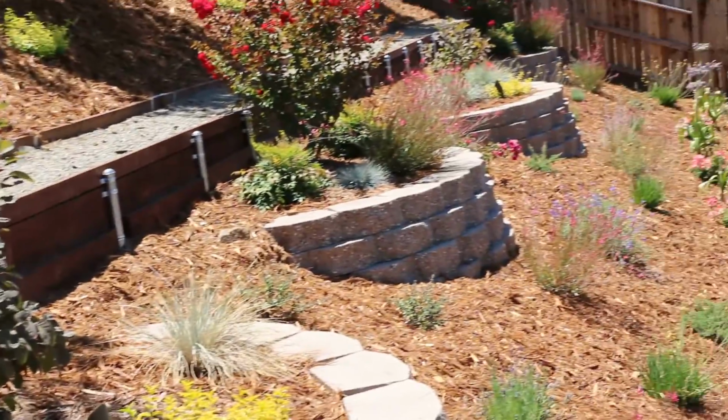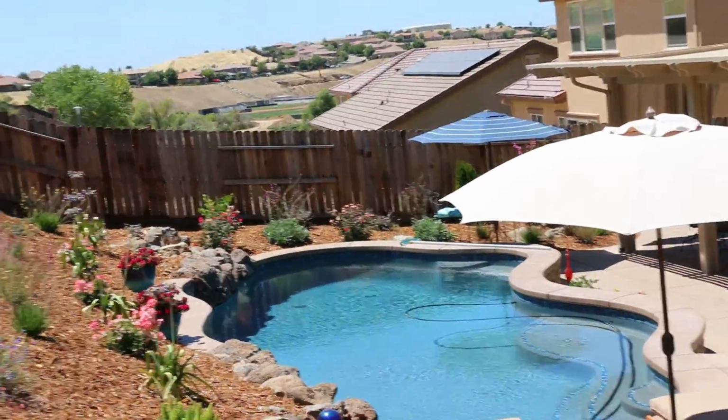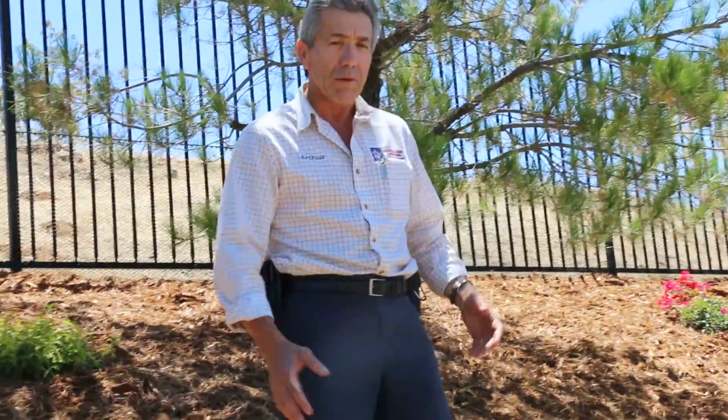So it was a fun yard. They were great clients to work for. It took us about 6 weeks to do everything you're seeing. And again, I haven't been here for a couple months, so I'm really happy with the care that they are giving the plants. And everything's growing. Everything's growing really good.